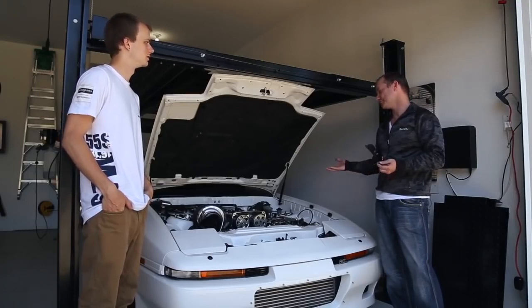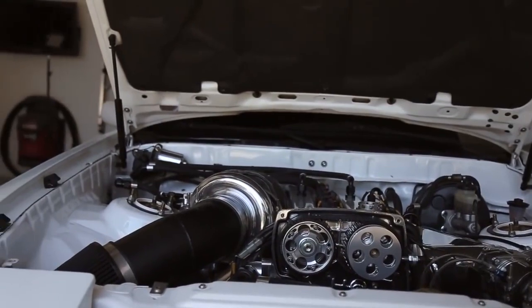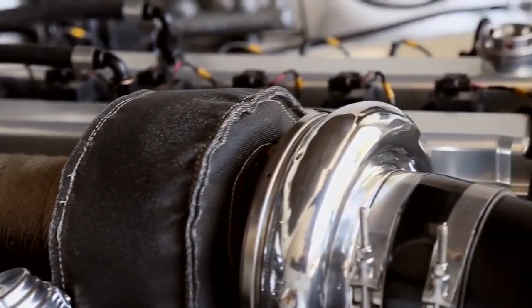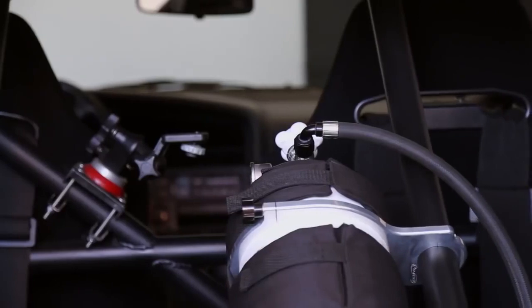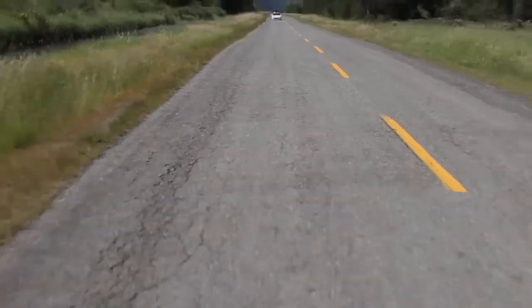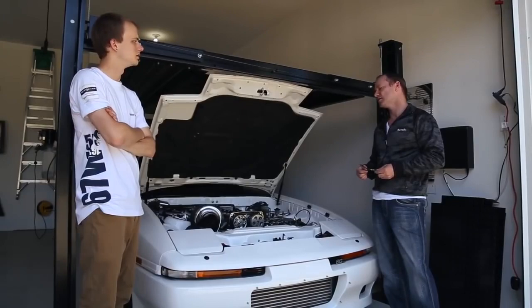Where is that today? Compression's pretty much like stock. Turbo is a 75 millimeter Garrett, a GT4202 with a 1.15 exhaust side. Boost right now is 32 pounds, makes 930 to the wheels on race gas. A little shot of nitrous is 1,035.92, so I call it 1,036. On pump gas, it's just under 800. It's 22 pounds of boost for 800 horse.